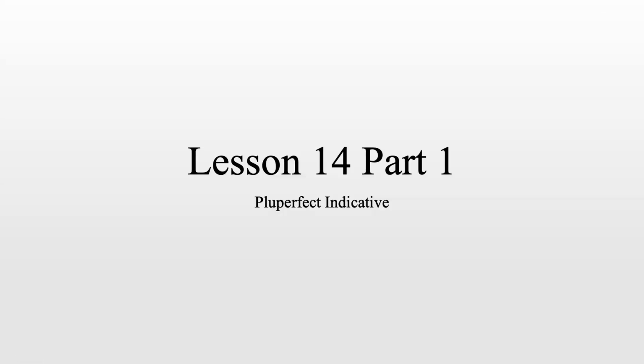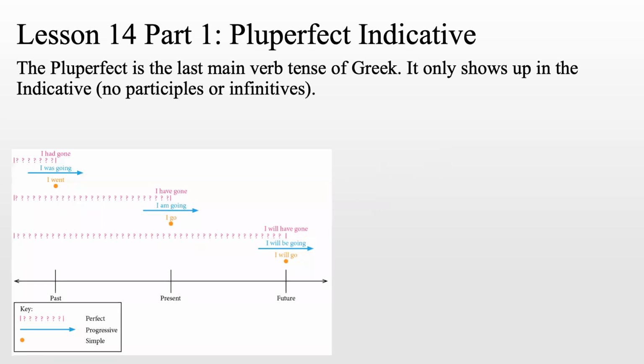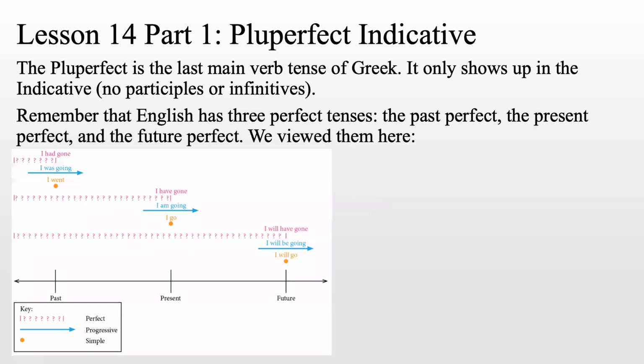Lesson 14, Part 1, Pluperfect Indicative. The pluperfect is the last main verb tense of Greek. It only shows up in the indicative, no participles or infinitives.